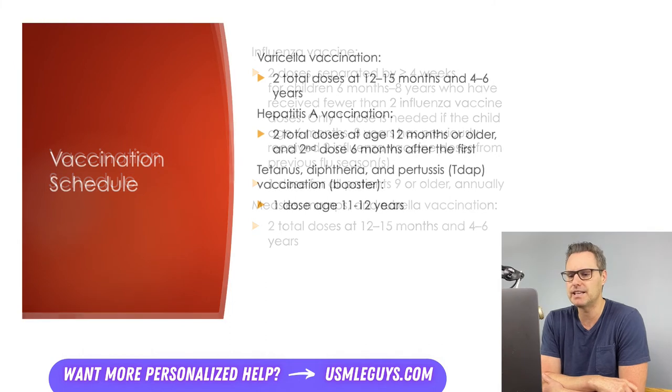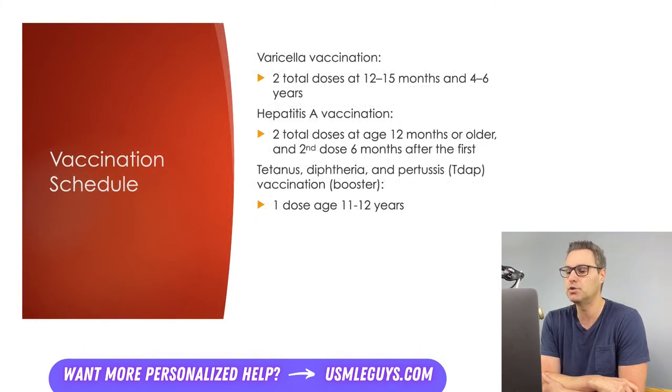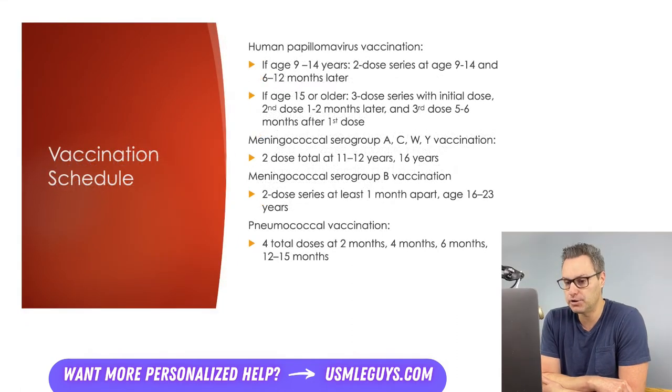The varicella vaccine is next, and this is given in 2 total doses. We're going to give this between 12 and 15 months and then between 4 and 6 years. The Hep A vaccine is 2 total doses. We'll give this at 12 months of age or older, and then the second dose is given 6 months after the first is given. Now, the HPV vaccine is either a 2 or 3 dose series.